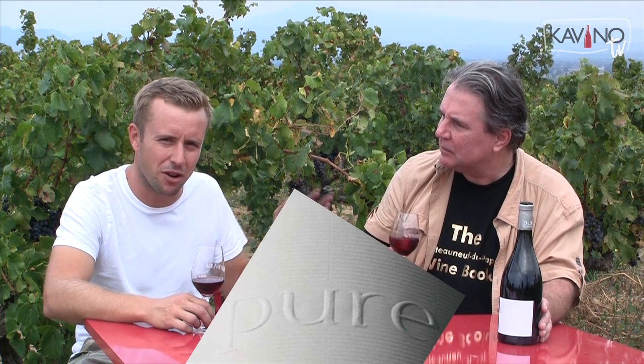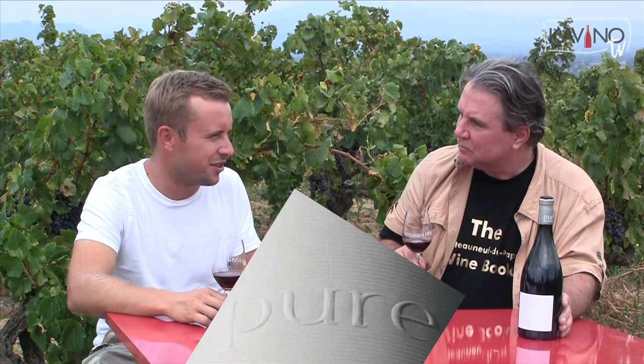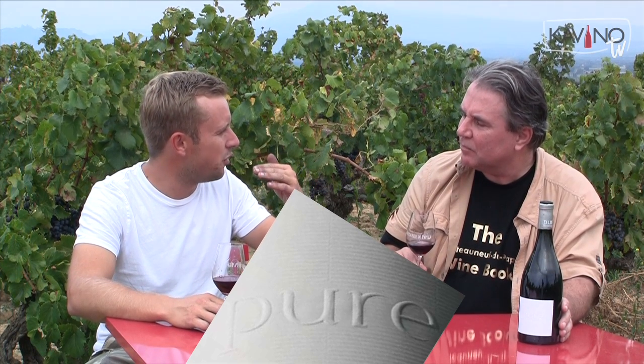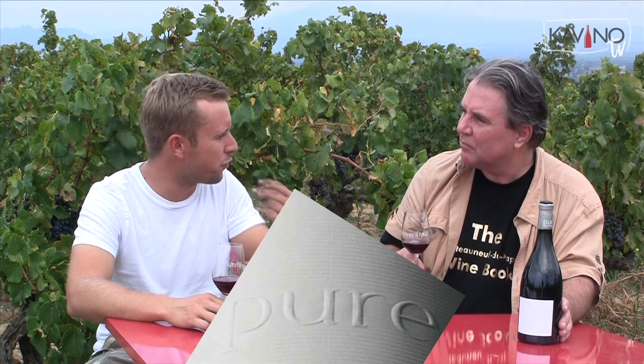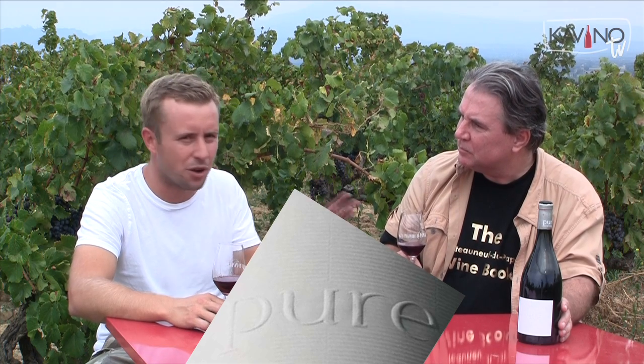For example, if we pick our Grenache at 14, it will be alcoholic because the fruit is not there, the tannins are not there, the matière, I don't know the translation of matière, is not there, so you don't have a great balance. If you pick at 2 degrees more, you will have the fruit and the quality of the tannin to make the balance. It's not just a question of alcohol and acidity.